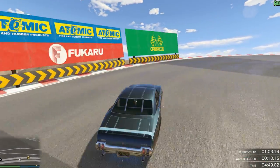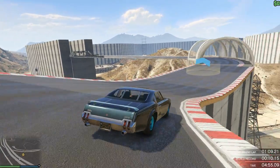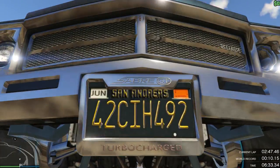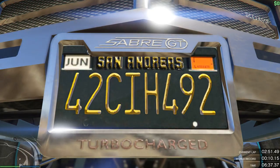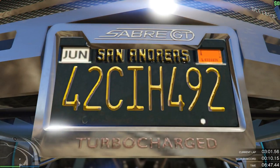So, what we're going to look at is, is there a bumper delete option? See, now here's what I'm thinking. See, is it hitting right there where it says turbocharged? Which I like the look of that. In case you're wondering, I kept the plates up because it's got the whole Douglas Adams 42 at the start.